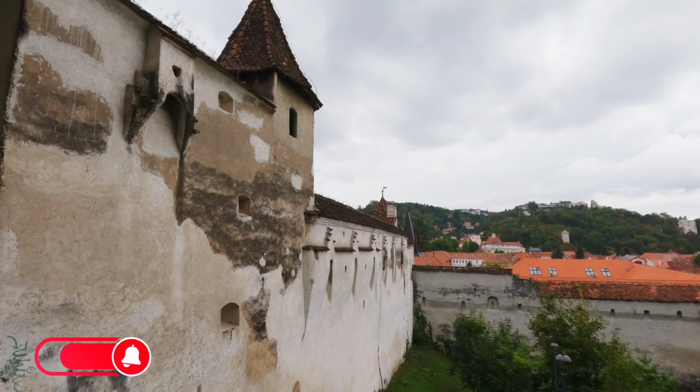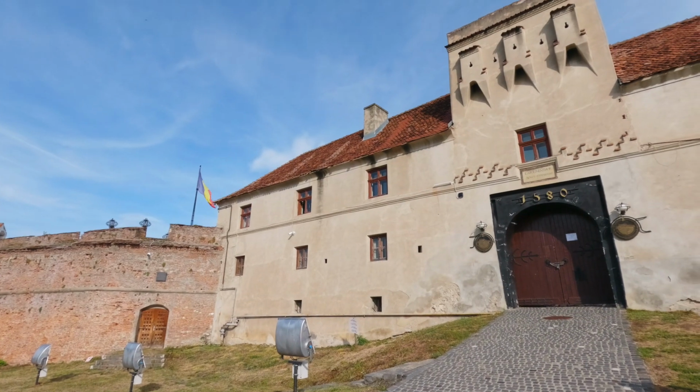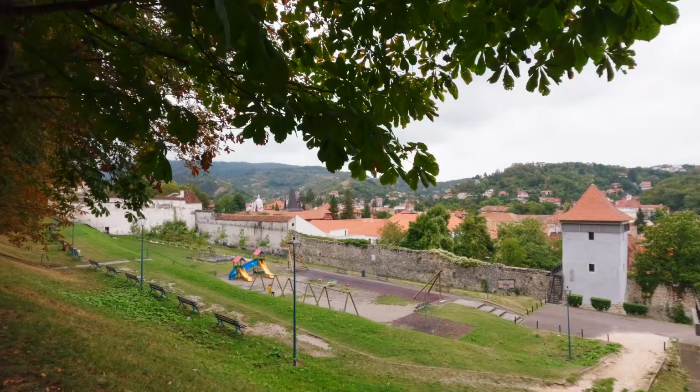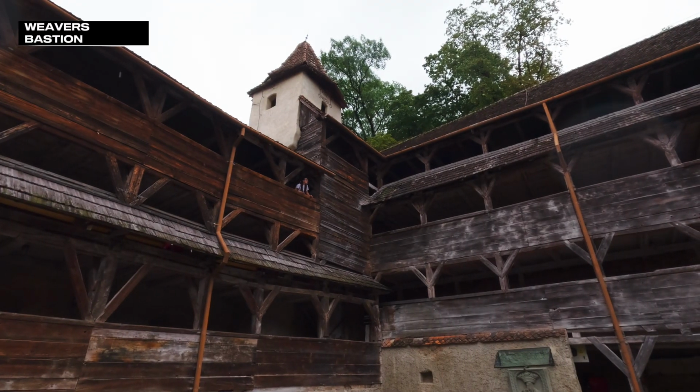In its early days, Brasov always seemed to be at risk of attack. That being the case, walls and fortifications were built to protect its residents. Most of that work was carried out between the 15th and 17th centuries. A lot of the fortifications remain.